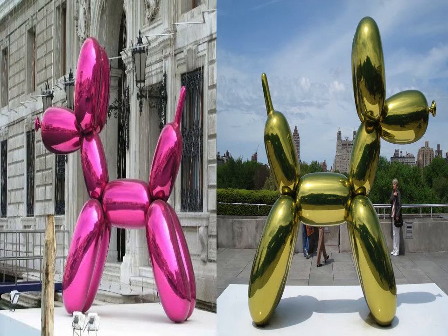But let's go on to the lighter side. Let's end on a lighter note of Jeff Koons. His puppy, same name as the other piece. It's his blow-up air puppies. Now, these are so wonderful. They're made out of aluminum, and then they're sprayed with a colored chrome put over top. And they retail for about $9 million a piece.